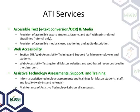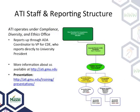We oversee web accessibility testing, and that's of Mason websites and applications. We also look at auxiliary applications and websites if they're being used in the classroom. We also provide informal assistive technology assessments and support and training for individuals who are assistive technology users on our campuses.